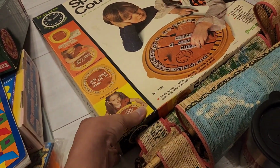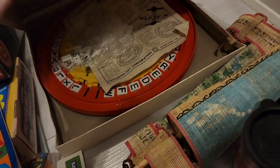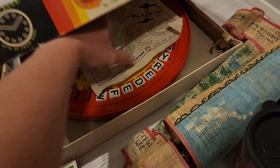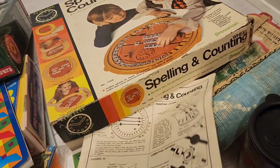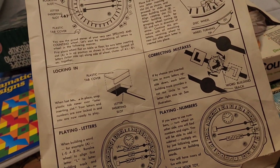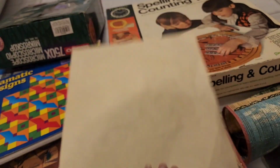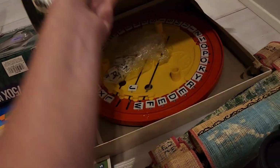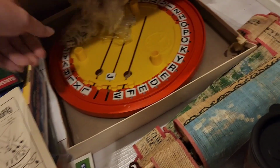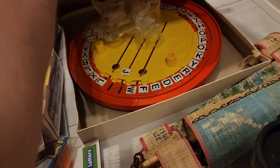And then we got this. It was $1. It's spelling and counting. I thought it was a fun way to teach kids how to spell, instead of just memorizing. This is fun. Look at the instructions. And there's all the other pieces. I like things that don't take batteries. Back in the old days.